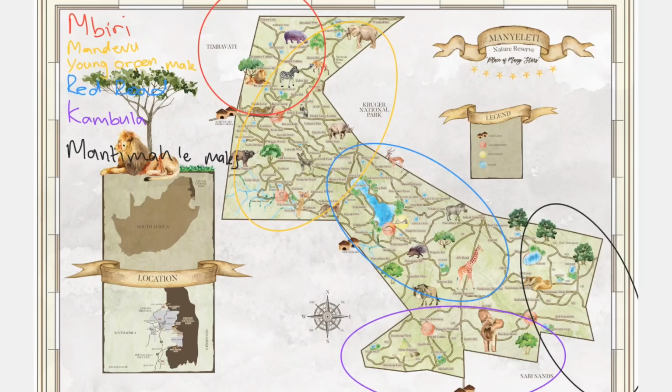And then down in the south you have the Kambula males, very infrequently coming into Manyeleti anymore. They're spending a lot of time in Sabi Sands, and then also K5, I believe it was K5, got caught by the Mantamakle males here in black. He sustained a very bad leg injury, and I believe he's just been reunited with one of his brothers, so hopefully he'll heal up nice and good.